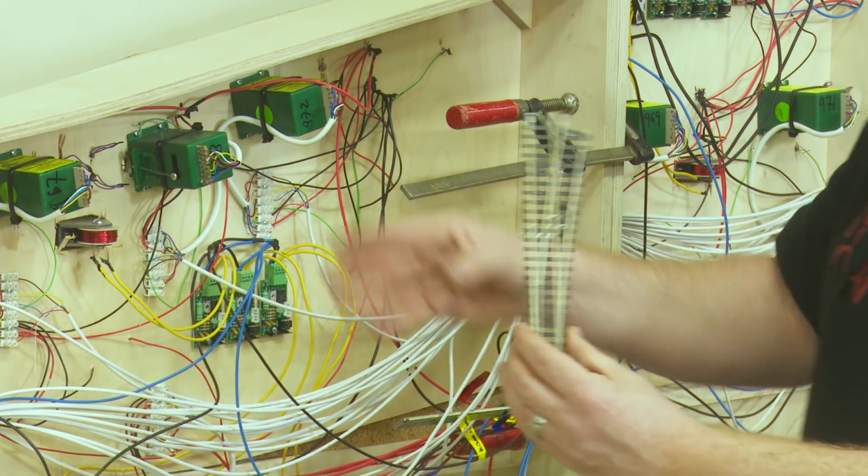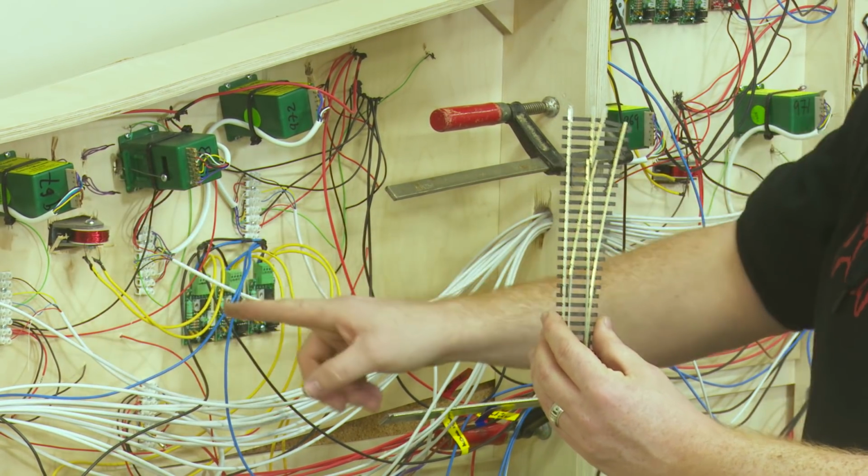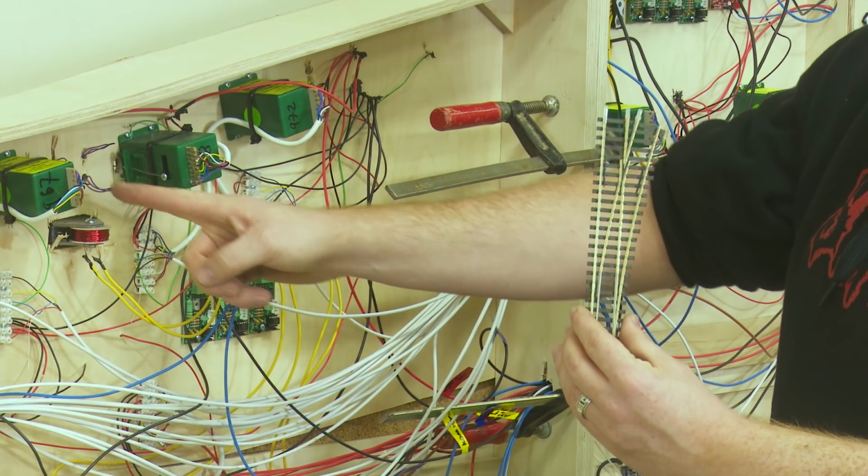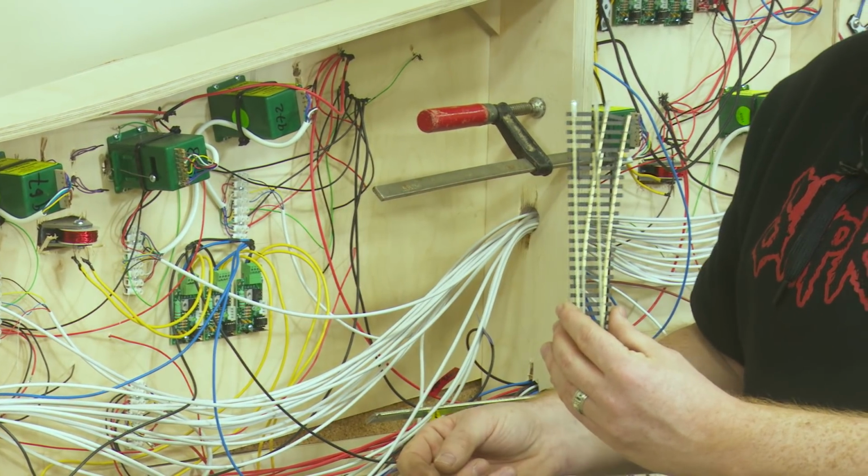So all through the layout you'll see these little wires poking through, and I've used purple wires just so they stand out. And I've also covered the end of them with the liquid electrical tape so that there's no danger of them touching each other and shorting out.